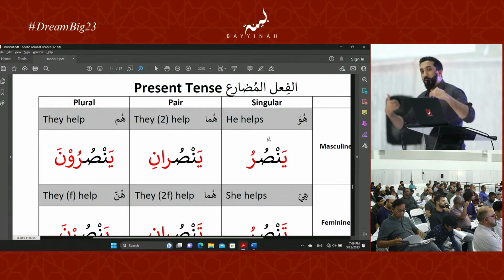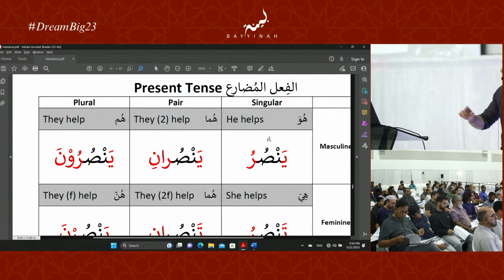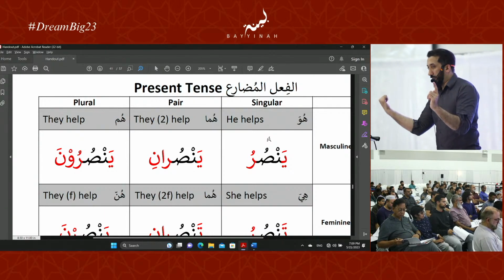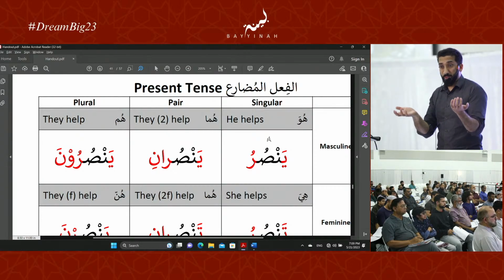Present tense. And in the present tense, we don't look at the ending. We look at what? Actually, first we look at the beginning, then we look at the ending. So it's 2 times the work. But the shortcuts make the job pretty easy.